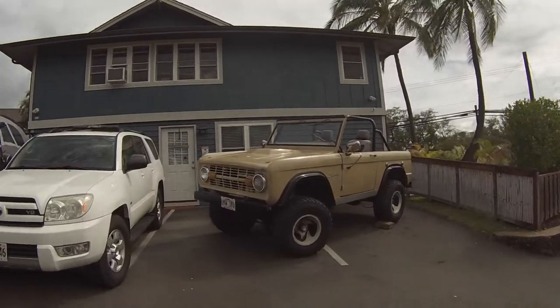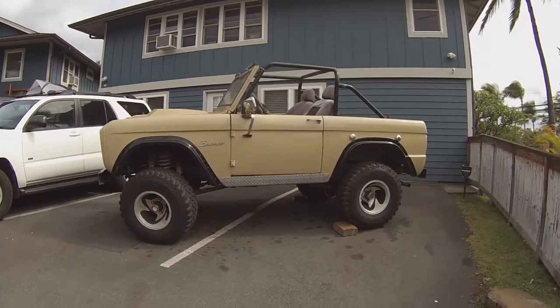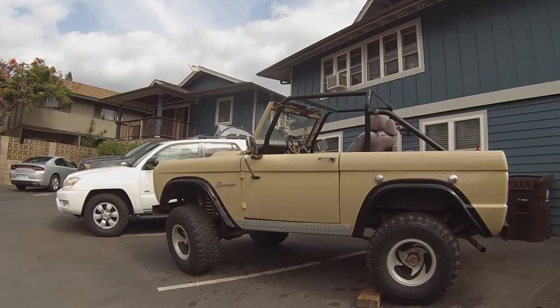And then right across from where we were staying in Kihei, there was this Bronco sitting at a condo or at a residence, taking up a couple of spaces. It didn't drive, obviously, because it had a block under the tire, but cool nonetheless.